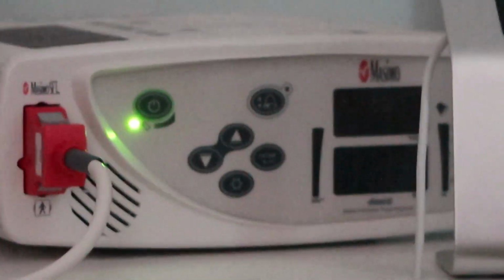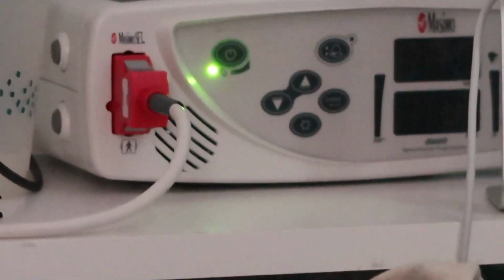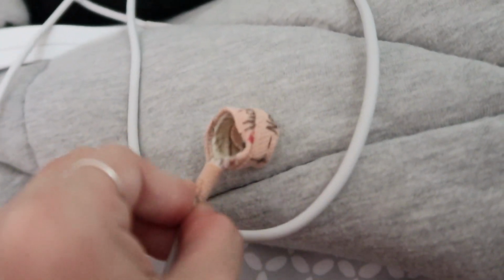And then this is my pulse ox machine. All I have to do is press that power button and they already have it set to the settings. So if oxygen levels dip too low, it will alarm. This is my least favorite part. This is a little toe probe.